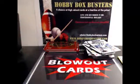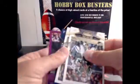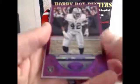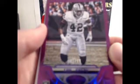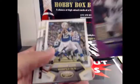Let me get this out of the way, guys. Got these wrappers sticking to me. So I think this is a Sorella. There it is. Oh man. So nice short print. Carl Joseph going to the Raiders, and that's going to be one out of 10. I don't know if I'm going to get that in there for you guys. It's going to be hard to see. So 1 out of 10, Carl Joseph going out to Oakland Raiders. That's going to stay right here with myself.